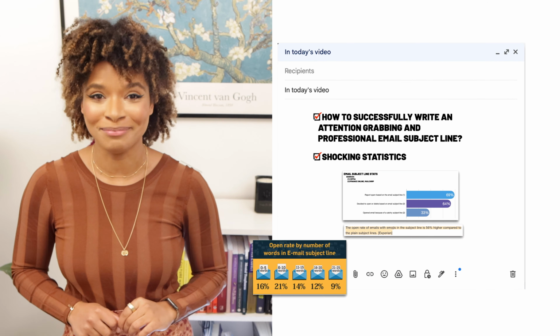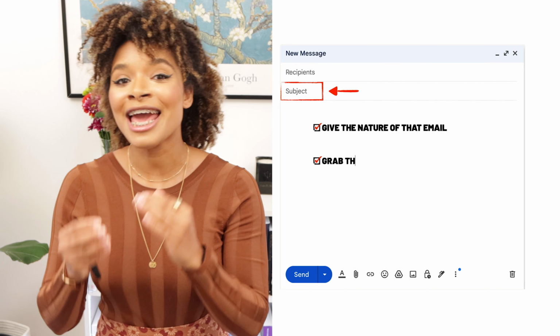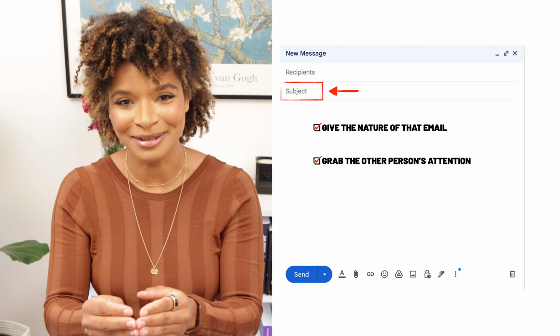What are email subject lines? The email subject line is the most important part of the email. This is also the first thing an email recipient sees when they receive an email. Without a good email subject line, an email is useless. And this is because the purpose of the subject line on an email is to give the nature of that email and grab the other person's attention to click and open as soon as possible. Without a good subject line, you fall into the risk of your email being ignored or even going to spam.